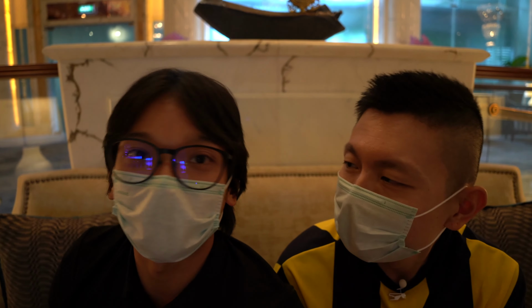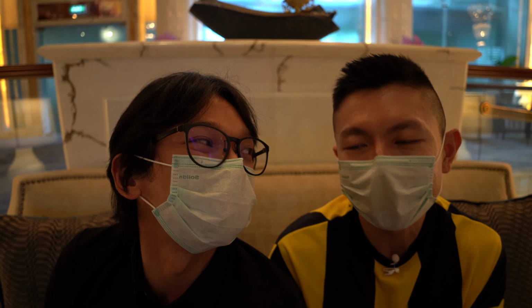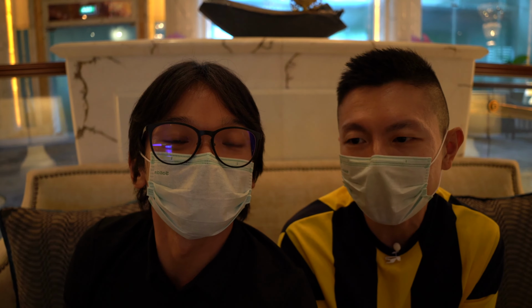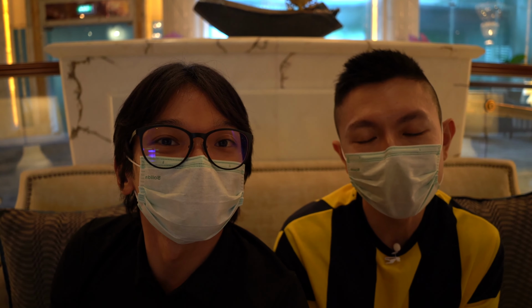And then, food and champagne, but they refill very slowly. You have to keep waving to them to ask them to refill, and you have to ask them to give you the soap. We are not very sure whether it is because of this pandemic period that they are trying to minimize contact with guests or what. But I think all in all, there is a good balance of pros and cons.